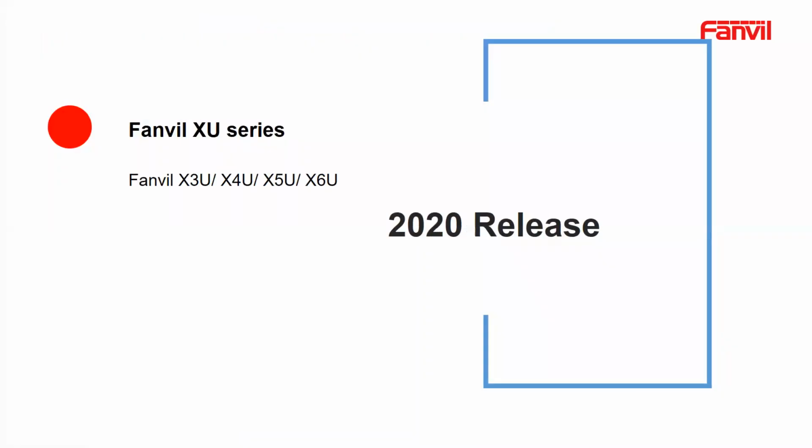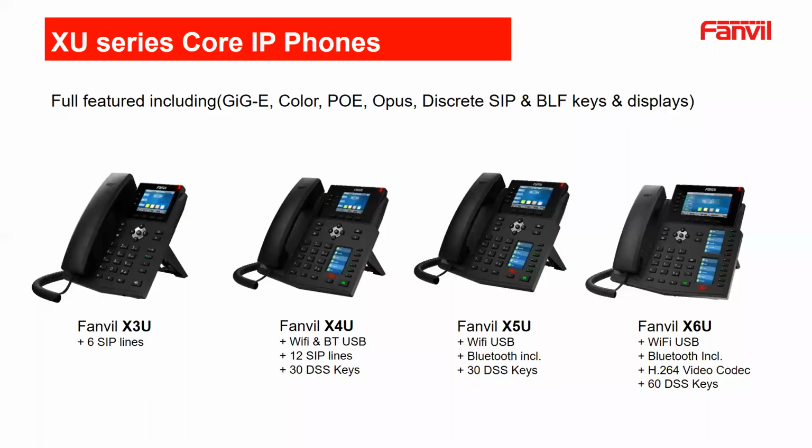So I talked about entering the marketplace, providing four basic models. It's really the X3, 4, 5, and 6Us. That's what we call a core product. This is typically where you address a lot of your specific volume needs. Now, when you talk about these four separate units, they all include color, not only in the main display but also in the BLF keys that you find in the lower key area. And we've made a lot of considerations as you upgrade. You have different types of capabilities to suit your specific application requirements.